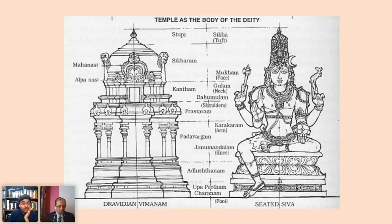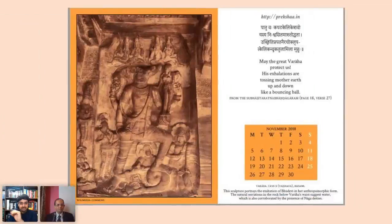The upper portion is called the Shikara. Shikara itself means the head. That corresponds in proportions to the head of the deity. The lower portions, this segment is called the Janga. Janga means the leg, the portion of the leg. And there's a segment in the temple called the Janu, which corresponds to the knee of the deity. So in the vertical proportions and in the horizontal proportions, it is modeled after a human body. That's a very interesting architectural factor.